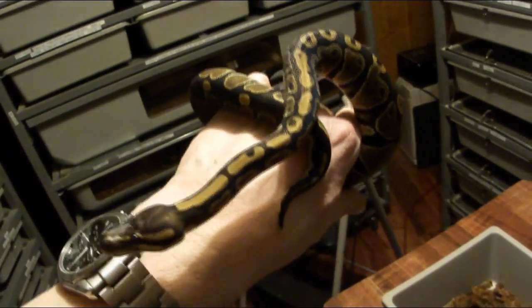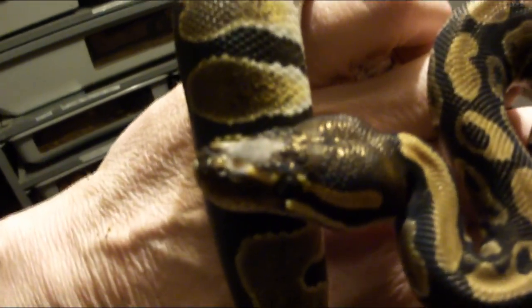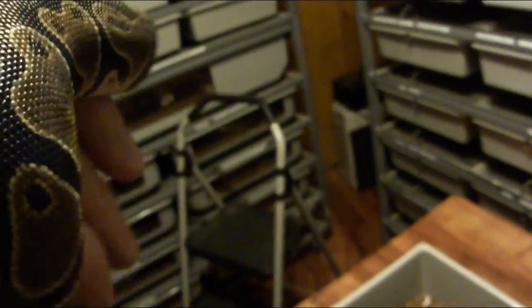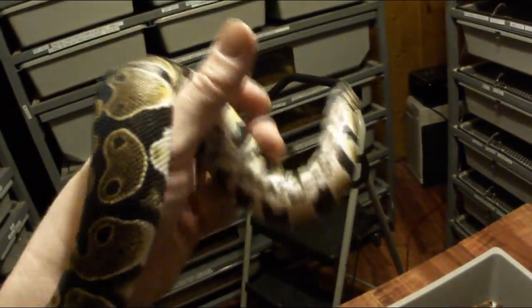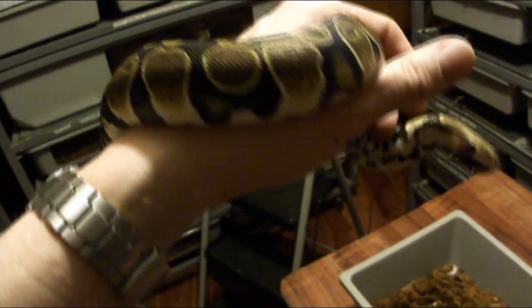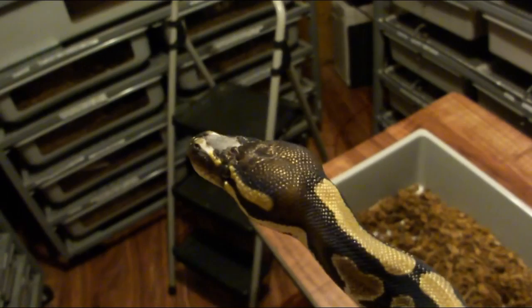This was actually in one of his shipments, a snake just like this, missing a few scales from the top of its head. It was kind of an afterthought. The guy said, "Hey, I have this snake with a few scales missing from the head. Do you want it?" And he said, "Sure, I'll take it." Come to find out, later on, he bred this to a normal ball python, and half the babies came out with scales missing from the top of their heads.